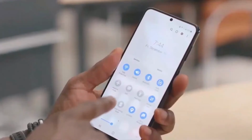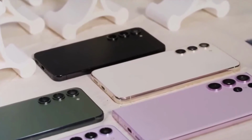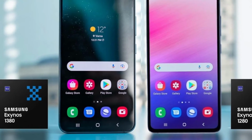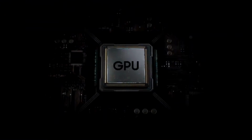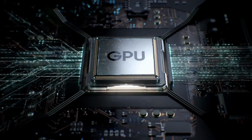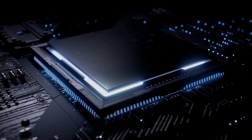Performance. Now, let's talk about performance. The Galaxy A55 continues the series evolution, moving from the criticized Exynos 1280 to the improved Exynos 1380 in the A54. Now, it's rumored to feature the latest Exynos 1480, a promising upgrade. According to Geekbench 6 results, this new SoC is expected to be paired with an unconventional GPU choice, the Eclipse 530, based on AMD's RDNA2 architecture.